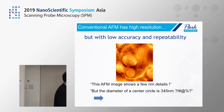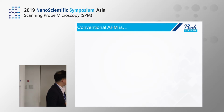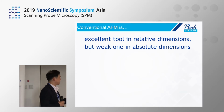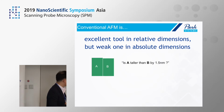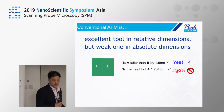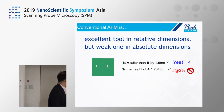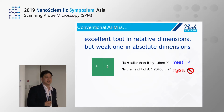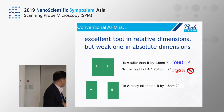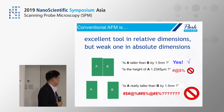So this is really an excellent tool for relative dimensions, but the conventional AFM was weak for absolute dimensions. When we see these structures, it's a very nice AFM picture. When we see these A and B, it looks like A is taller than B, and if people ask whether A is taller than B in one picture, then we can answer that question. But if they ask whether the height of A is a certain micrometer or nanometer, then it's difficult to answer because of the low reliability. And if we measure these structures separately, it becomes harder. So is A really taller than B? It's really hard to answer.